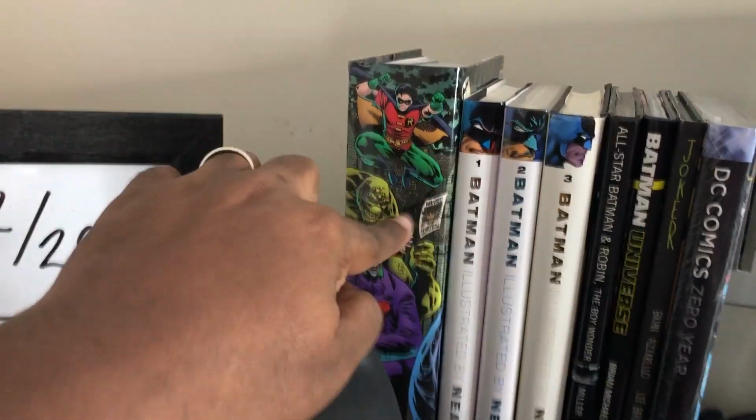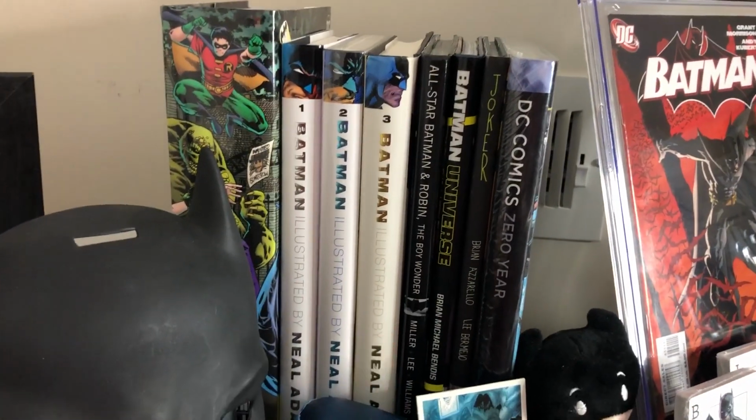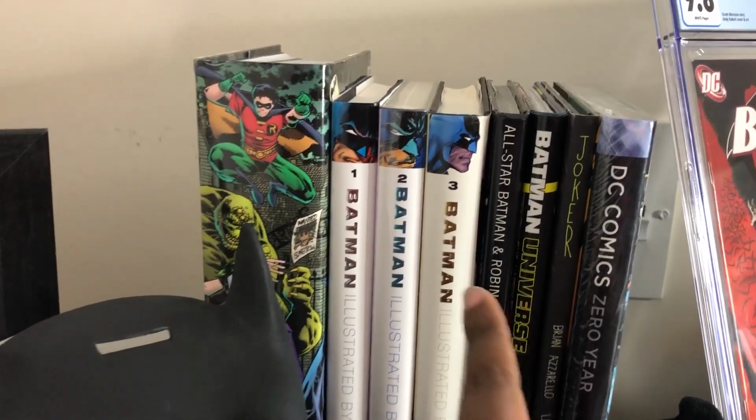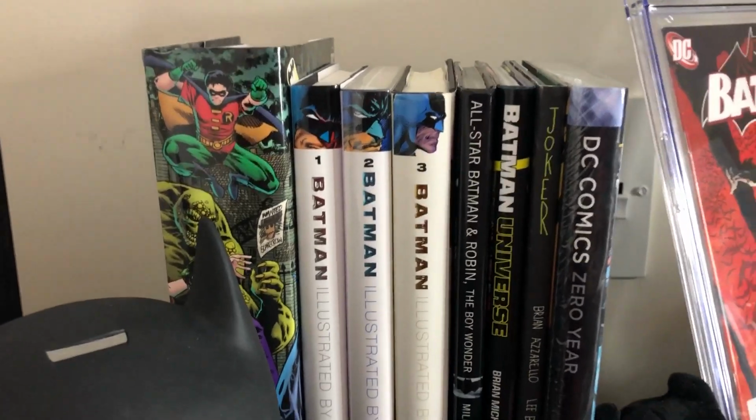But anyway, here's my Batman Nightfall Omnibus. Here's my Batman by Neil Adams, volumes 1, 2, and 3, complete set. Super excited to have these. Volume 3 is a little faded, but can't judge a book by its cover, right?